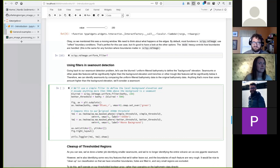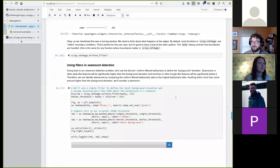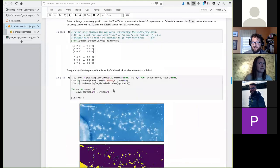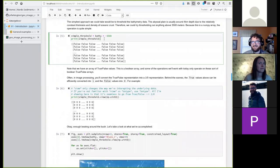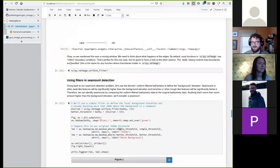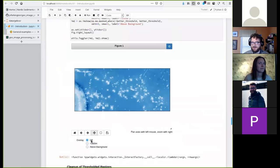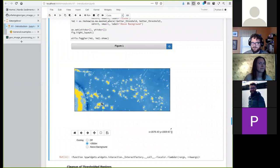Let's go ahead and take a look at what this looks like. We'll also compare it to the original threshold. The simple threshold was the one we calculated way back up here. That was this. So we're going to show that again, and we'll just compare the differences between the two. I'm also going to turn this off because that's the right one. All right, so here's the bathymetry. This is our original simple threshold, which shouldn't take that long to display. Sorry, this is a little more laggy than I thought it was going to be.